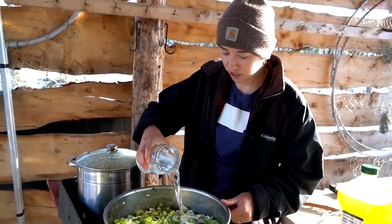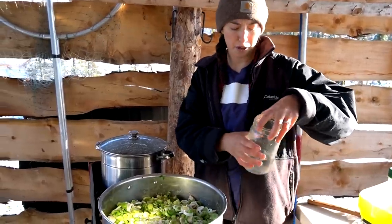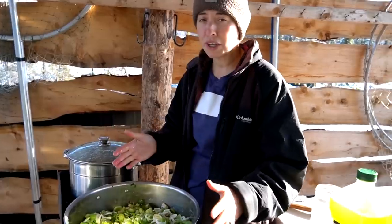We're gonna top this off with just a little bit of water. Looks like that's ice water. And I'm probably using about 4 cups altogether. I'm really looking forward to this soup.